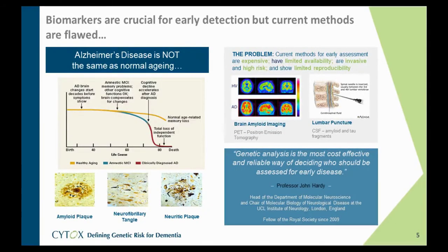Now, there are a number of ways we can intervene to decide whether or not someone is in a high-risk category today by the use of very invasive and very expensive biomarkers, but these have significant limitations. So if we look at the left-hand side of the slide here, we can see two curves. The yellow curve associated with normal age-related memory loss. As we all get older, our cognitive functions tend to decline naturally, but very slowly.